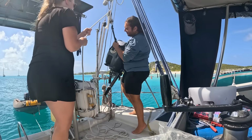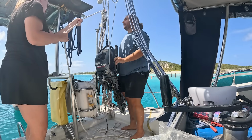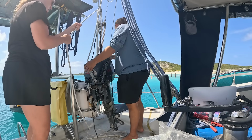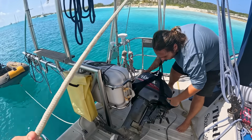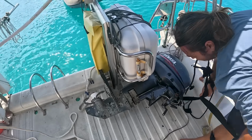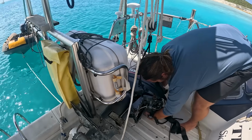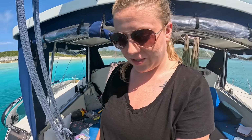Now that we've made our last trip to town, it's time to switch around the dinghy engines. We used our boom and a couple of triple blocks to move our old non-working dinghy engine off the side mount. Okay, here we go. The engine moved successfully. This is where our Yamaha 15 lives. Well, I tried to get rid of it, but it did not work. We'll find a new home for it soon.